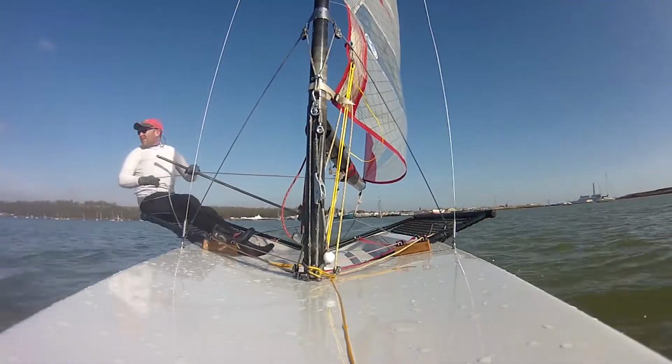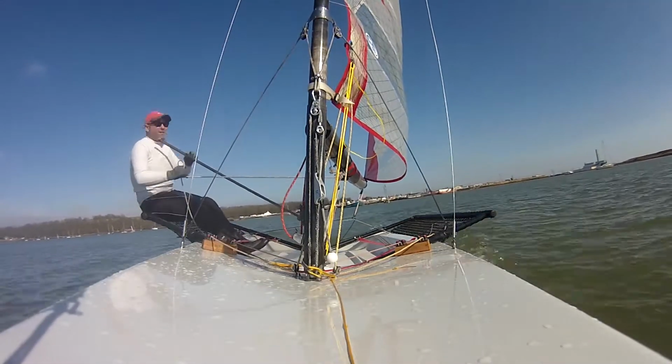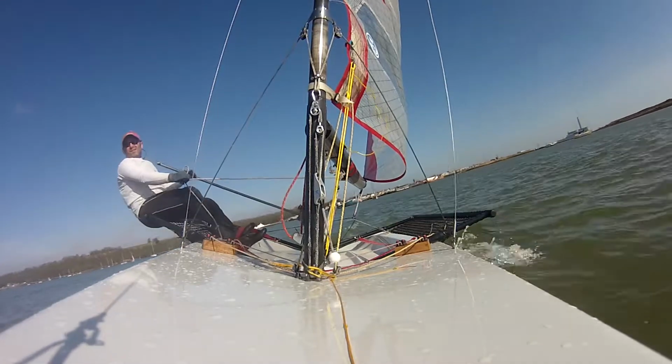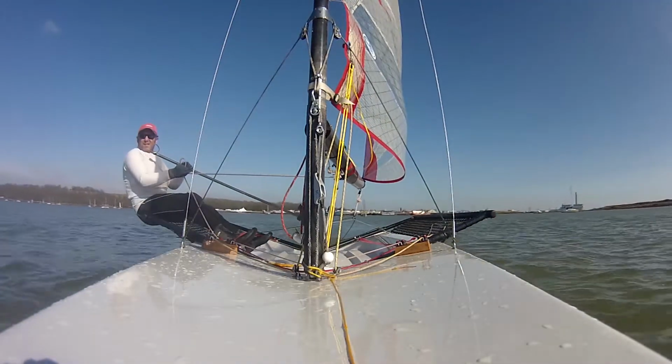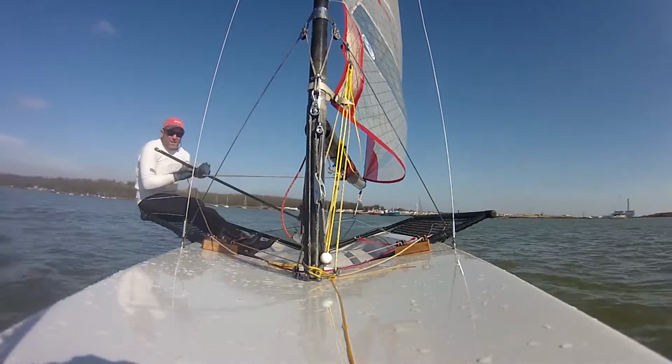I know all the books tell you not to use the rudder, but in this really puffy, shifty wind we get around these houses, I find it's far more important to just sail the boat to the wind than it is to worry about moving the rudder too much.